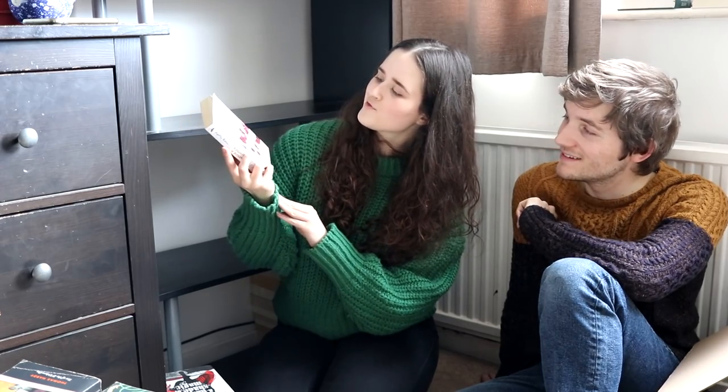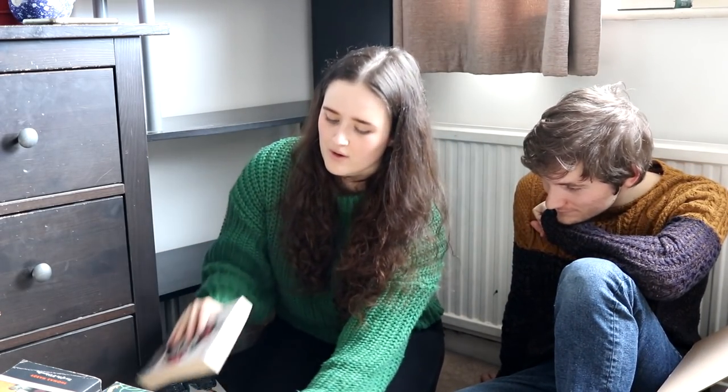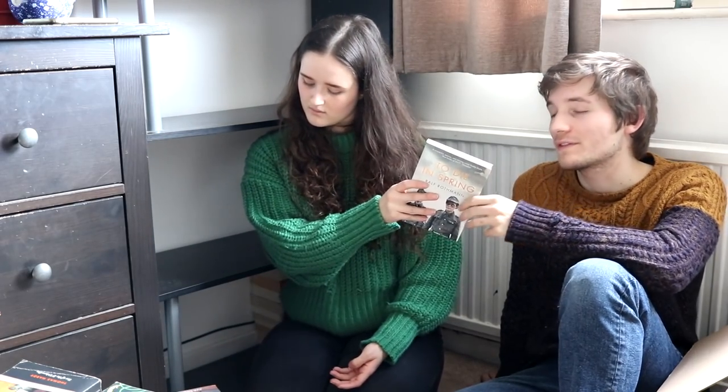Agatha Raisin, A Spoonful of Poison. I want to keep this one just for the lol factor. Okay, A Darker Shade of Magic by V.E. Schwab. Didn't really love this one, so that one goes. This one's mine. Not read this. This is one to read.